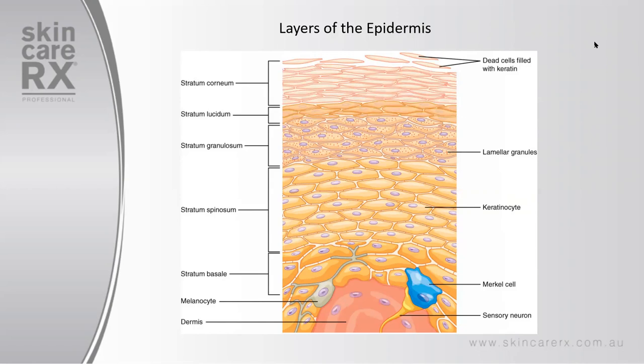So if you're a sunbather, if you're out in the sun a lot, no matter what colour your skin is, whether you're really fair or you're dark, that UV will penetrate down to the spinosum layer. And this sits around 0.3 millimetres. So again, for your needling, if you're wanting to start targeting any form of pigmentation, that's the level you first need to start getting down to.